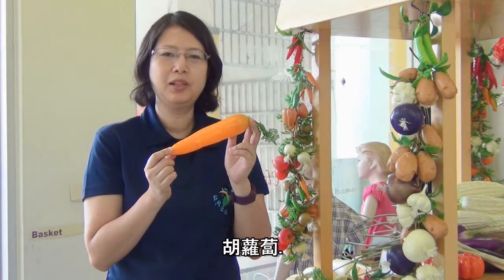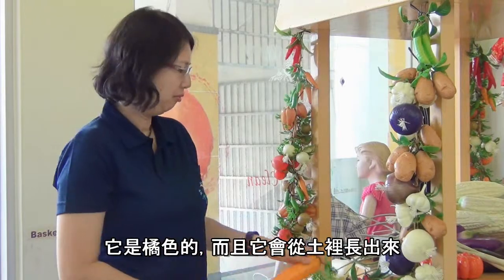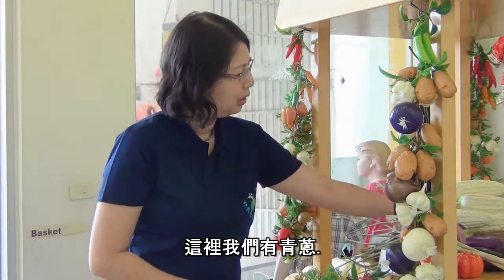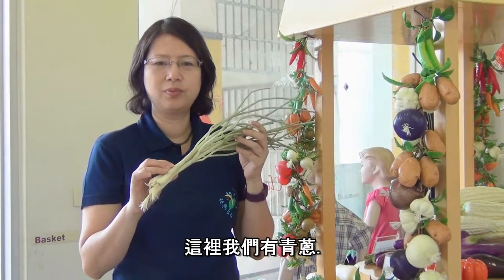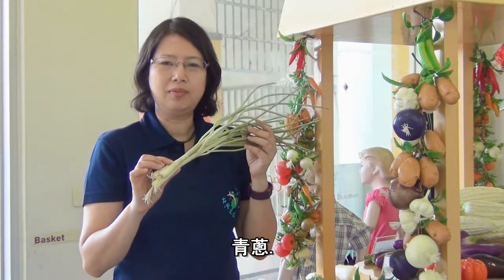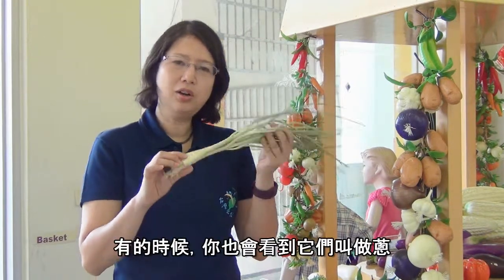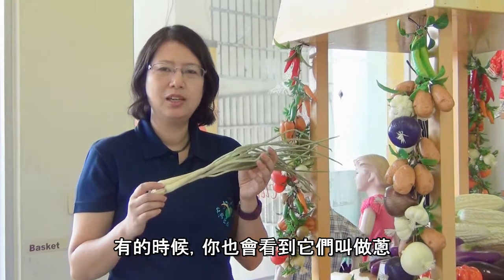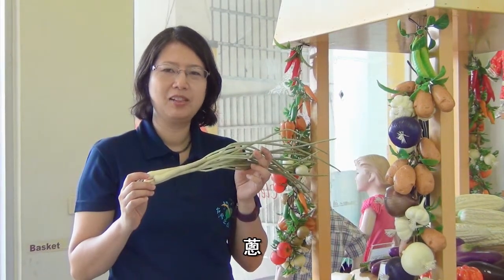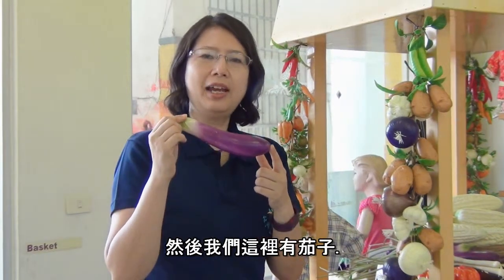Carrot. It is orange and it grows on the ground. Here we have a green onion. Green onion. Sometimes you also see them called scallion. Scallion. Then here we have an eggplant.